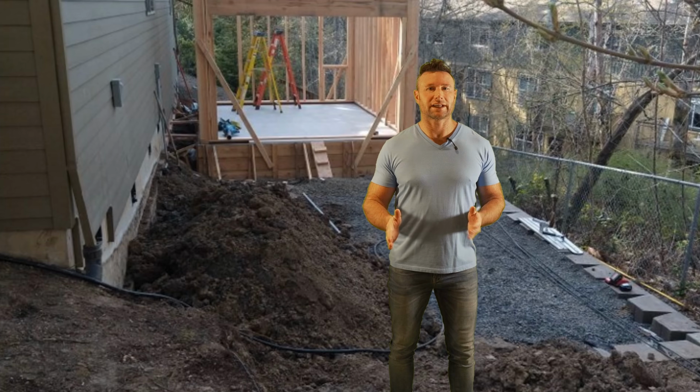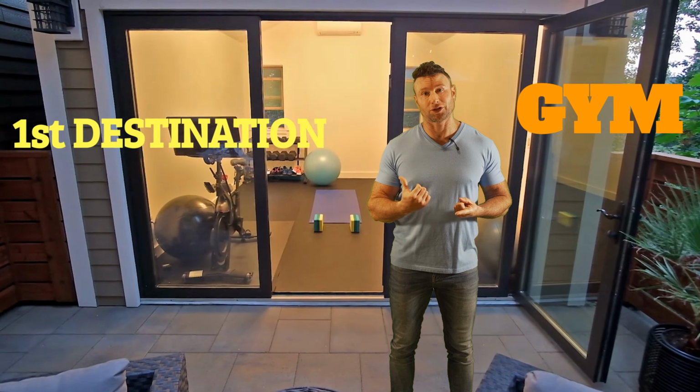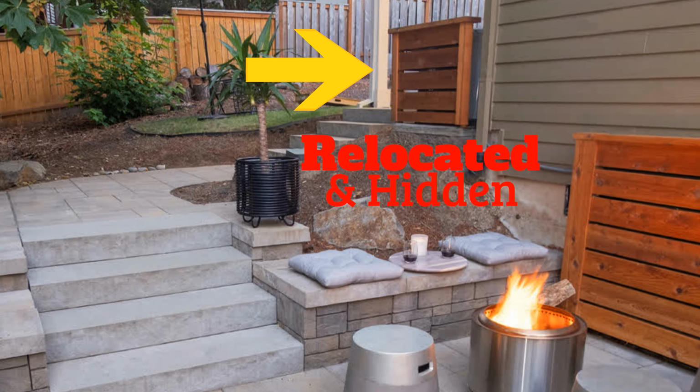Now, when you take a space like this that is unusable, it's important to have a destination. So we had the gym, as you just heard about. By the way, I want to talk a little bit about this unusable space, because remember, there's an air conditioner right there. So we have to move the air conditioner. We had to turn this into a purposeful area.